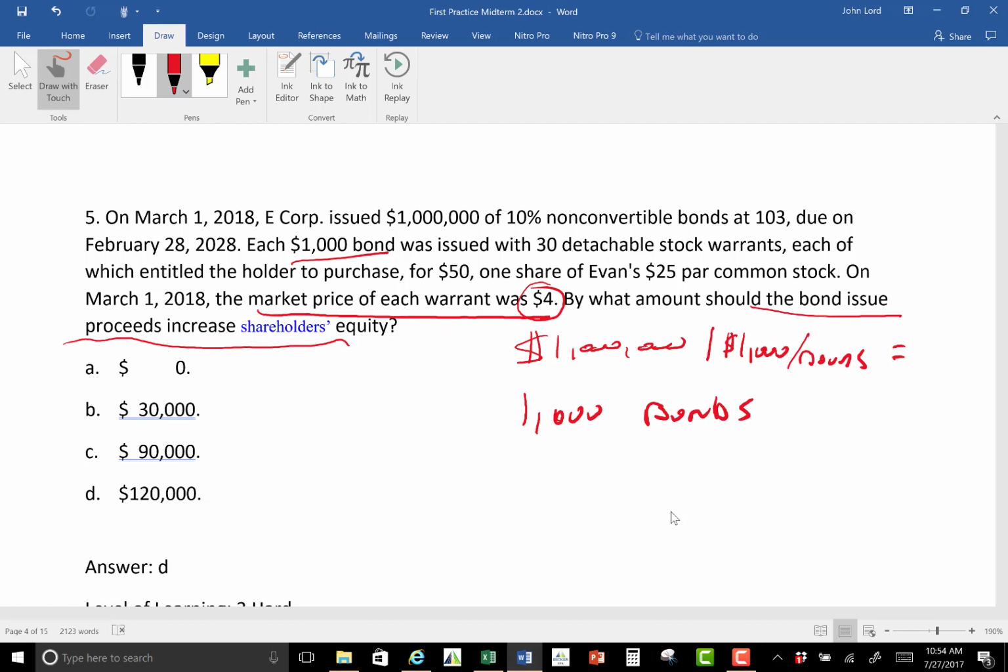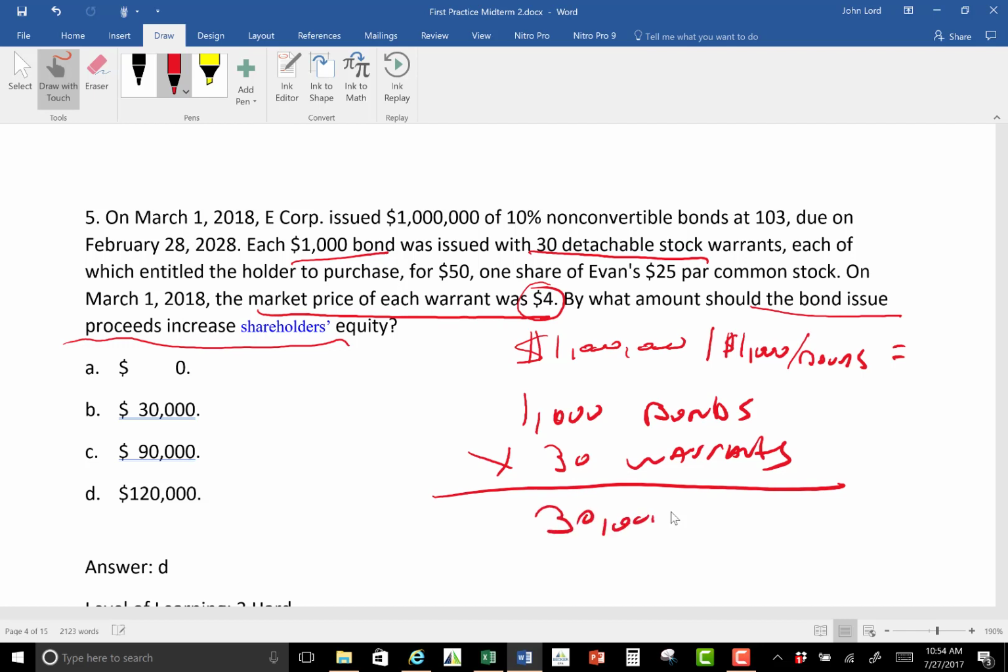30? Where did they put it? 30. Okay, there it is. So it's 30 warrants per bond. That means we've got 30,000 warrants, and they told us already that the market price per warrant was $4. So the answer is D.